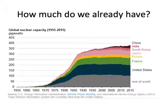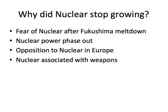So how much nuclear does the world have right now? This graph shows the nuclear generation capacity globally from 1955 up until 2015. We can see that there was exponential growth in nuclear generation capacity up until about 1987, and then we started to flatline. So why did nuclear stop growing? It was largely due to the meltdown of several reactors around that time.